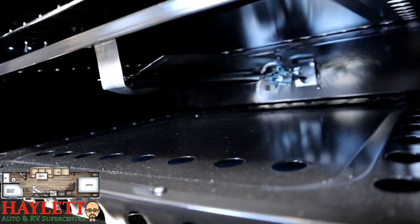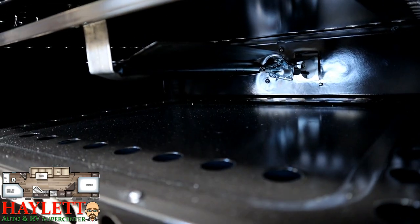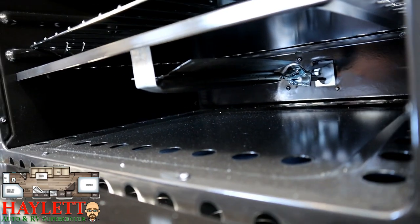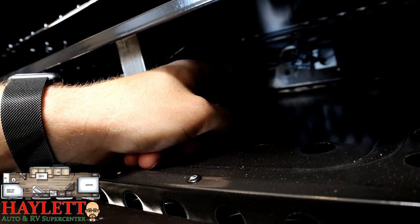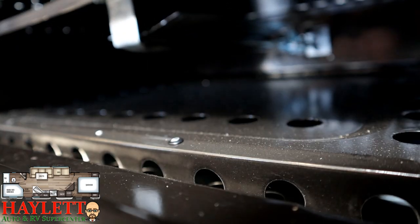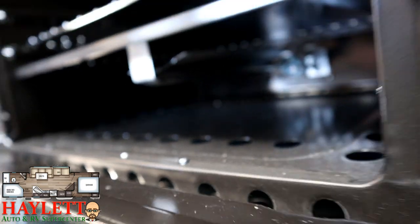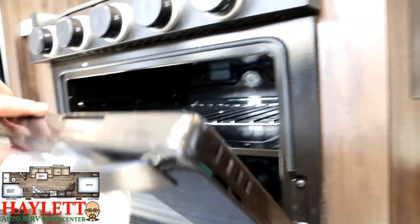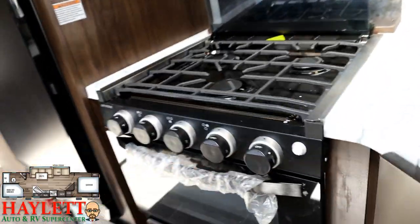So way back there, you see that silver jet? What you want to do is get one of those longer barbecue grill lighters and have it back there near that thing. Actually, I'm sorry, this is an updated version that does have an automatic sparker. Oh, that's an update I wasn't even aware of was on this. So there you go. That's a better feature than what you even thought you were buying. It's kind of funny how that works in the RV industry.